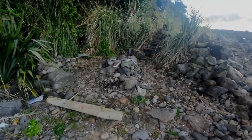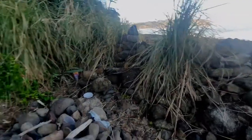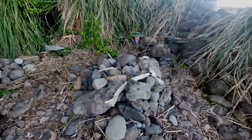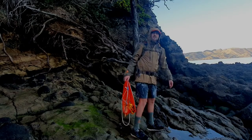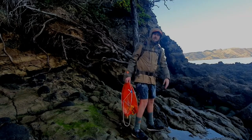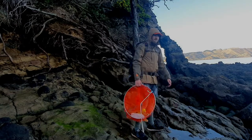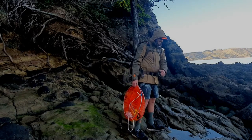Nice little campfire area here someone's made. Nice little sheltered spot here. Bit of a rock wall. That'll be ideal for cooking up my crabs here. Make my way around the corner. Get set up. That sun's going to come over this ridge up here in about another hour and a half. We'll get a cup of tea on the billy. We'll see you around the corner.